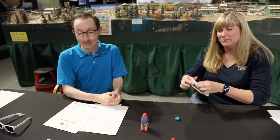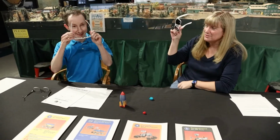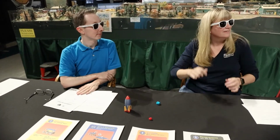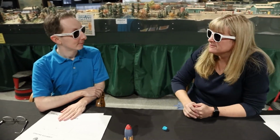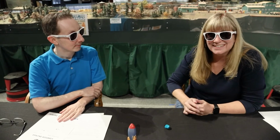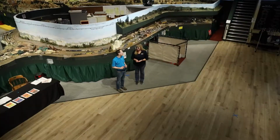But I want to tell you that we were given these amazing, awesome sunglasses to help us with the radiation in space from Space Camp. So something else that you could look at is Space Camp. If you love space and you find that you love these lessons, you should look at going to Space Camp. Spacecamp.com.